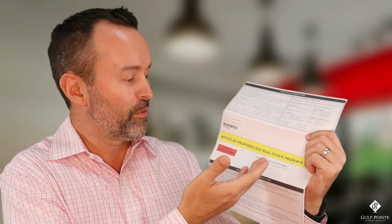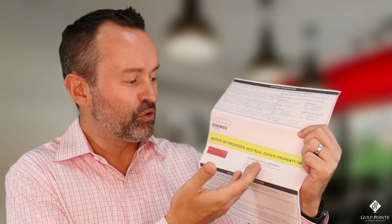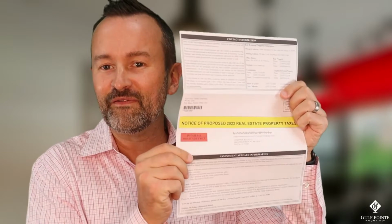Now, this particular notice of proposed 2022 real estate property taxes is for an investment property that I own. I want you to understand what it is, and then we'll talk about what you might be able to do about it. On the back of the first page, you get to meet the property appraiser. His name's Matthew Caldwell, and it gives you some information in here, talks about possible exemptions, etc.